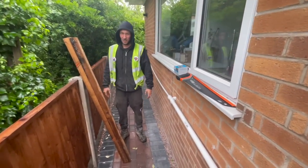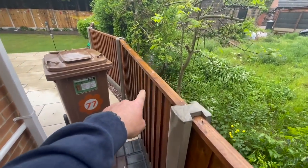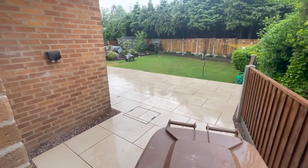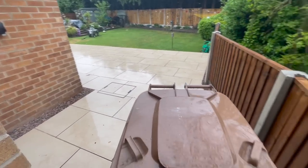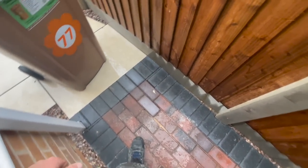So we're on this job, ready to put some timbers on here. They're having a little picket gate across here. BP Paving's been here, made a lovely job of that. We're a little bit sheltered by this, which is a godsend. You can see the floor's dry just here.